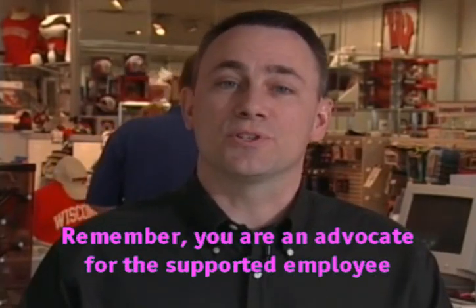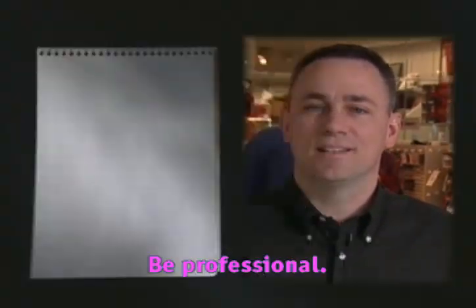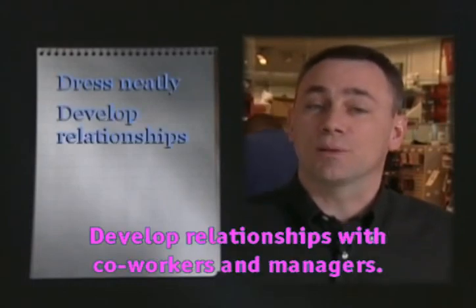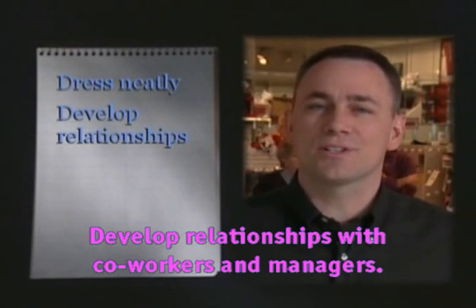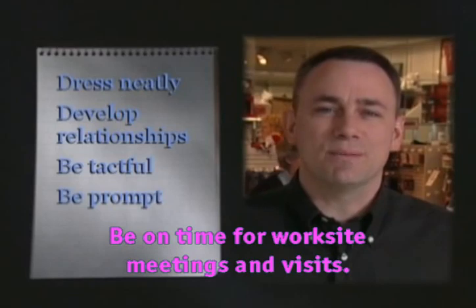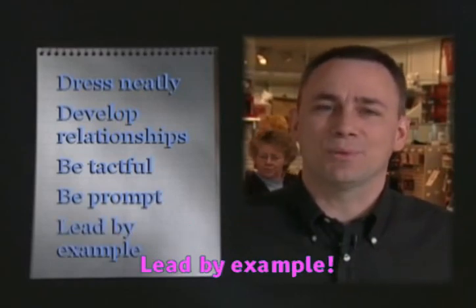Remember, you're an advocate for the supported employee and your agency. Be professional. Dress neatly and appropriately for each job site. Develop relationships with coworkers and managers. Be tactful even when others are not. Be on time for worksite meetings and visits. Lead by example.